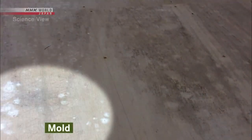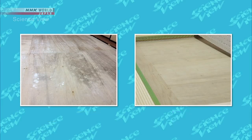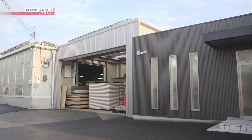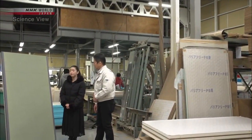3 years ago, mold had spread across the floor in this house. But since the homeowner started using the tatami mats developed by the Takumi, no mold has appeared. An unforgettable incident led to the Takumi solving the problem of mold.